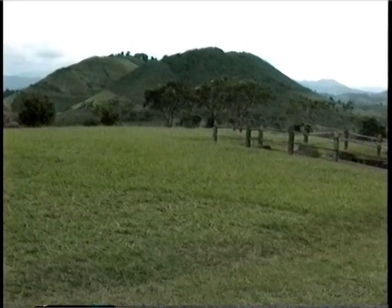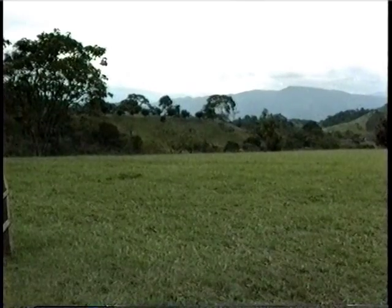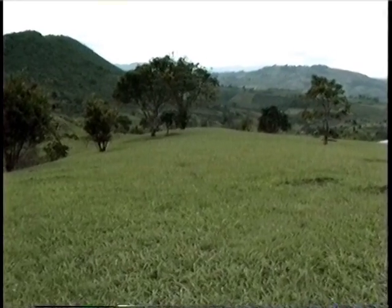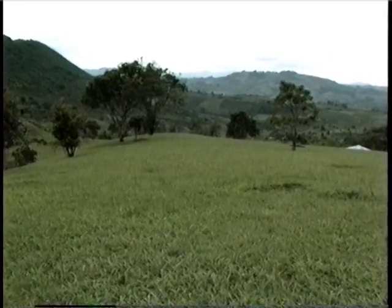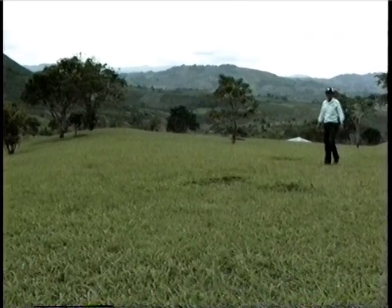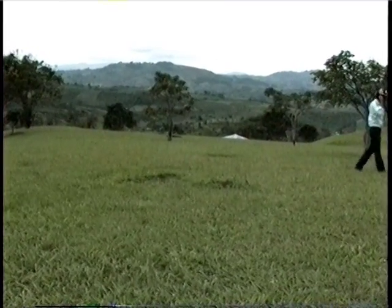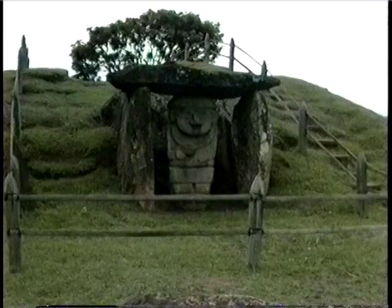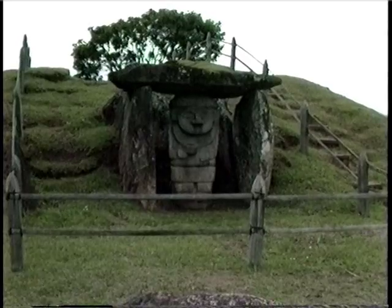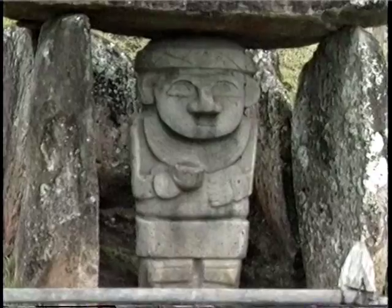Look, it's a little one. I'll make them grow at home. There's a wonderful feeling of quiet and peace. La diosa oferente. Eyes, rectangular eyes, almond eyes, circular eyes.